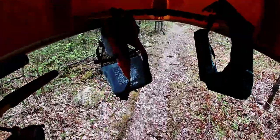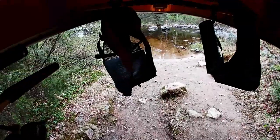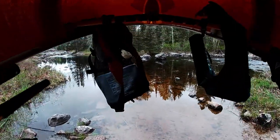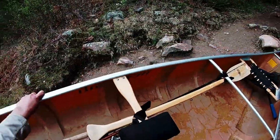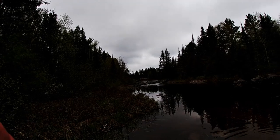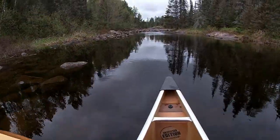And it looks like this is the end. Yeah, nice short one. Nice put-in too. Not too many rocks. Great. We're gonna have to watch for rocks going through there though. All right, rock. I'll keep an eye out. I'm sure I'm gonna get on my knees.